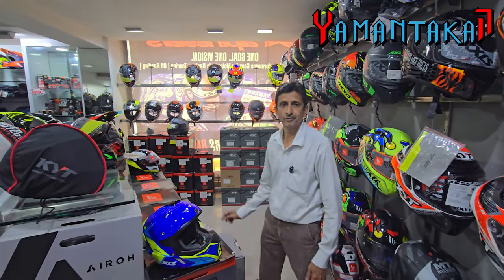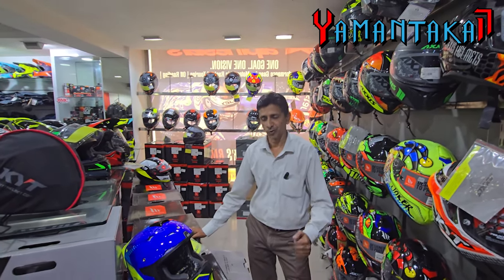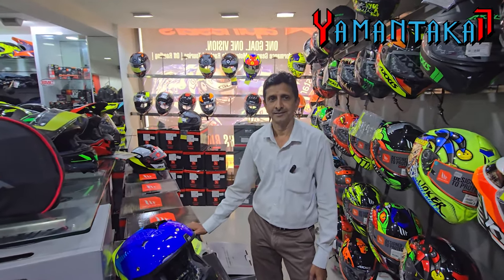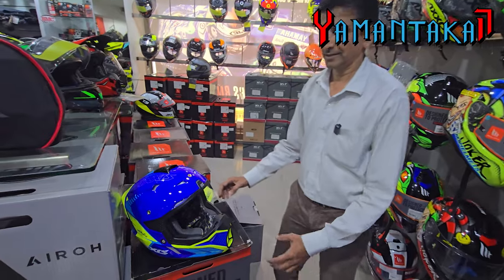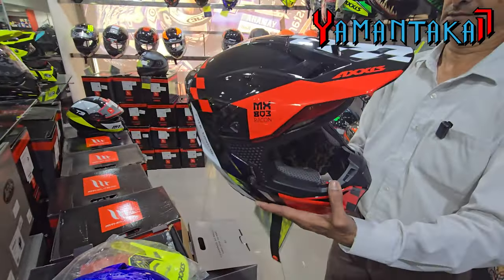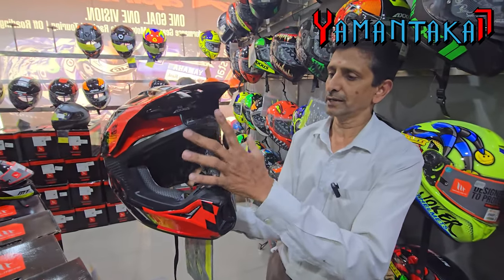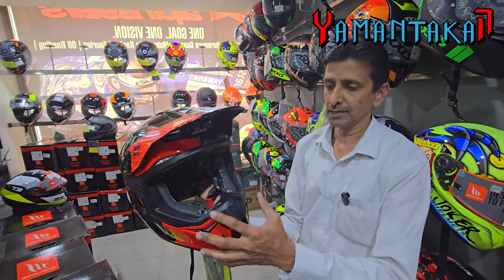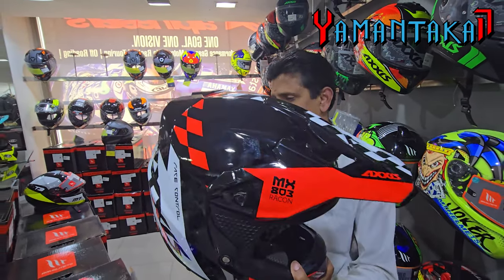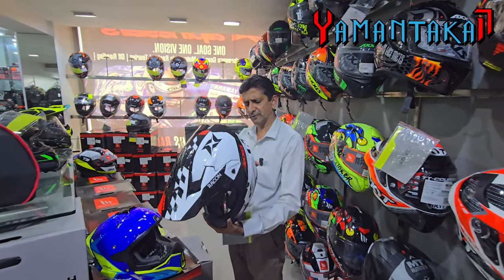So now we are getting into my favorite part, my favorite segment, which is off-road helmets. Yeah, off-roading is getting very popular. So please take us through, sir. This is an off-road helmet from Axxis. For this, you'll get a helmet, and goggles you have to buy separately. This is a completely off-road helmet, and it provides superior ventilation.